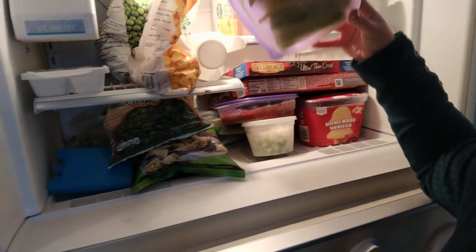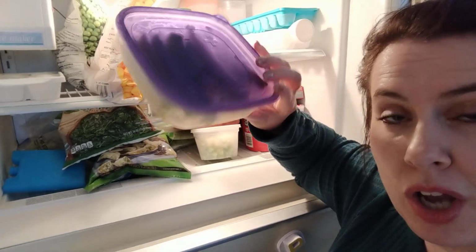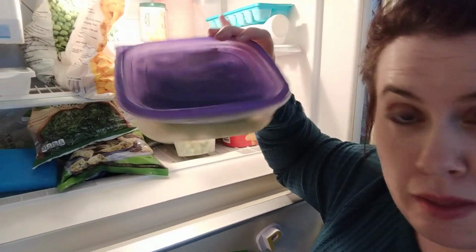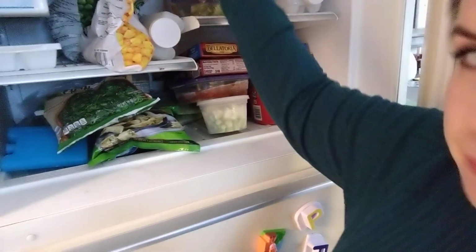I have some stalks of celery, so the next time I want to make homemade chicken stock, I can just toss these right into the pan with the leftover chicken bones or whatever. So I do make my own stock sometimes.